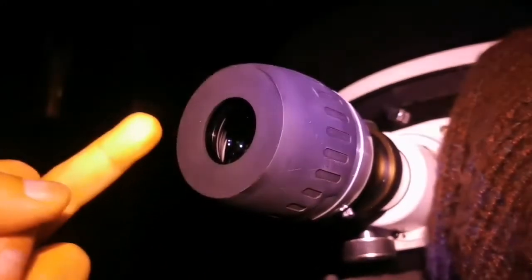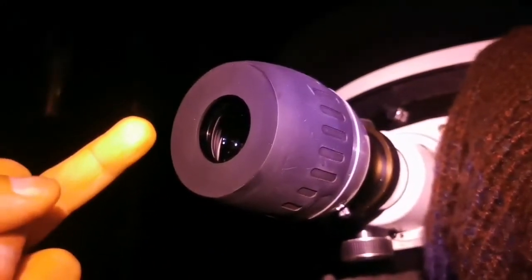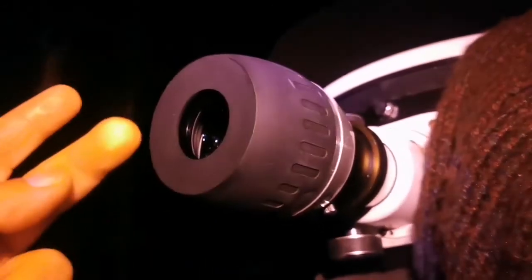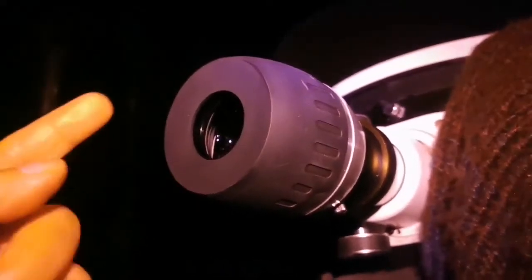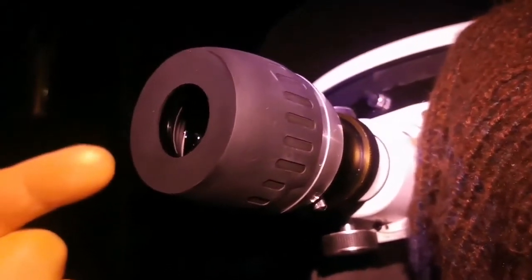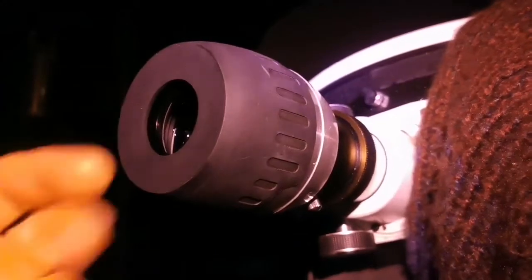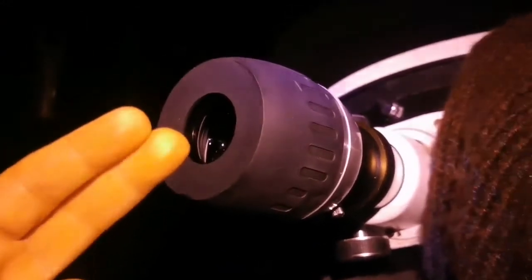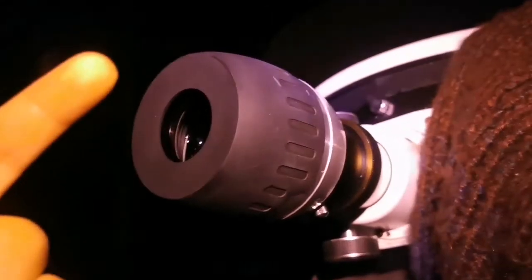second comes the Maxvision 40mm 68 degrees, third comes the APM 20. I was thinking, should I say the Maxvision 24mm? Anyway, the Maxvision 20mm is also a little bit better than or similar to the Ethos 21, which comes last on this target.